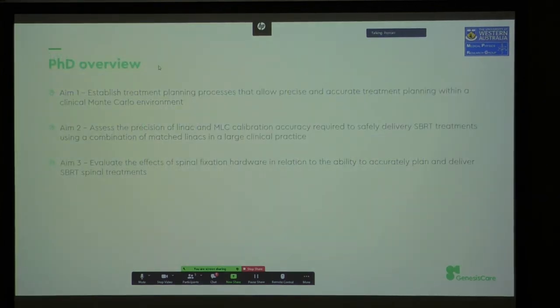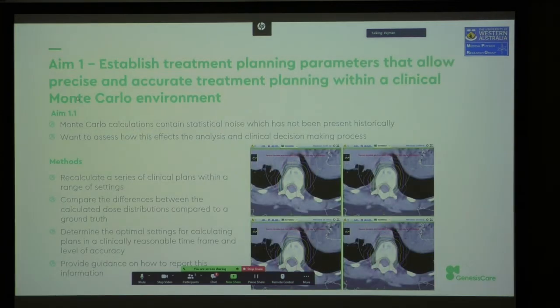So the PhD overview for my approach: we're going to have 3 aims with subsections underneath it. The first one is to establish how we can use these Monte Carlo calculation algorithms in clinical practice, taking them from being high-end research algorithms into clinical practice and have the gold standard of dose calculation for actual patient treatments.